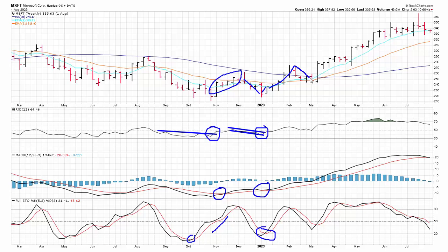It moved up, came back down, and then moved up. During this test right here, you had one more cross here, you had another kiss here, and you had another flag pattern here, which resolved up. Okay, it's a perfect sequence for the stock to have.